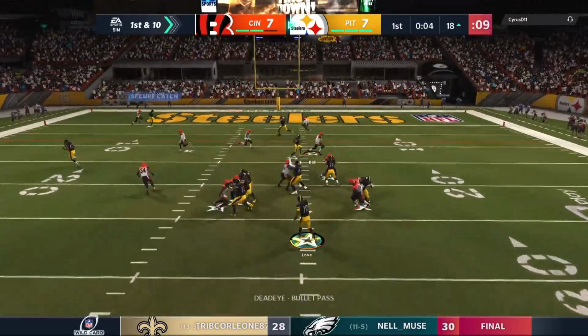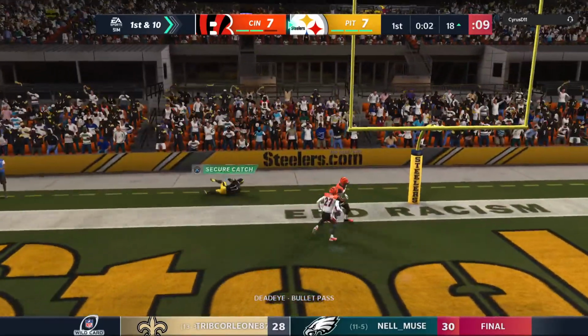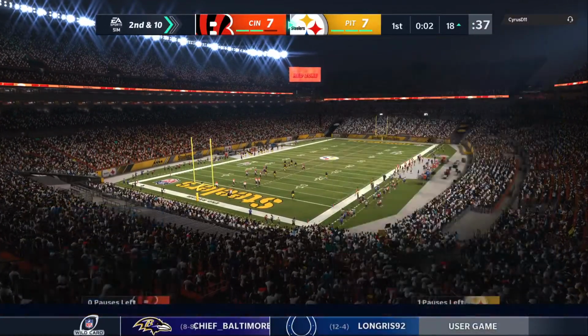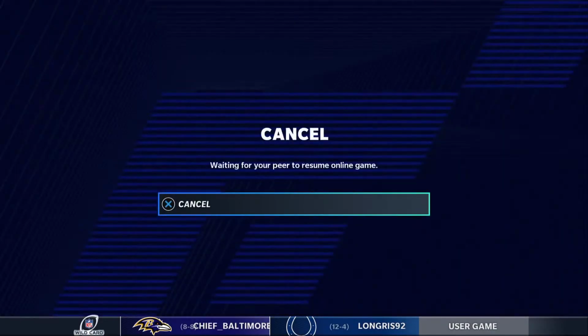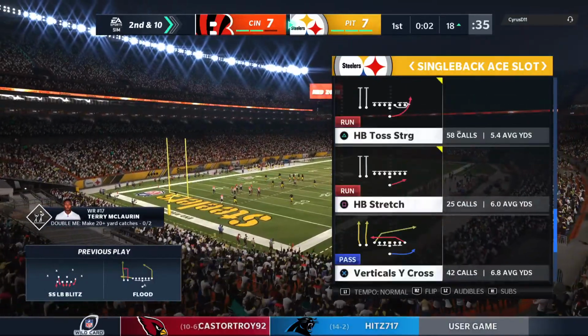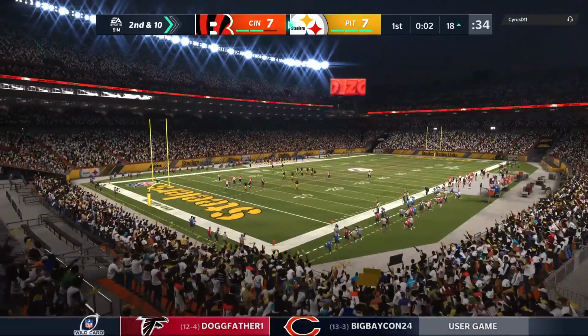Now Love. And this is intercepted, but they'll say out of bounds. So very close to a turnover there in the end zone. It's 2nd down and 10.